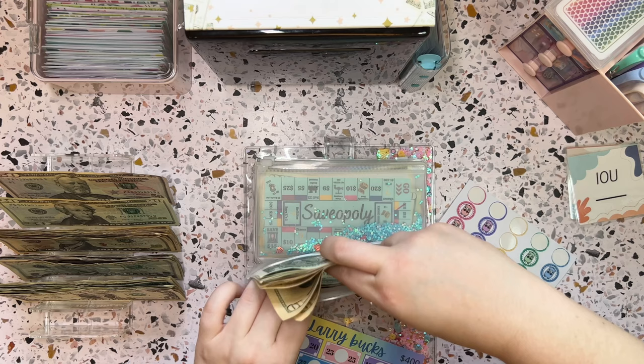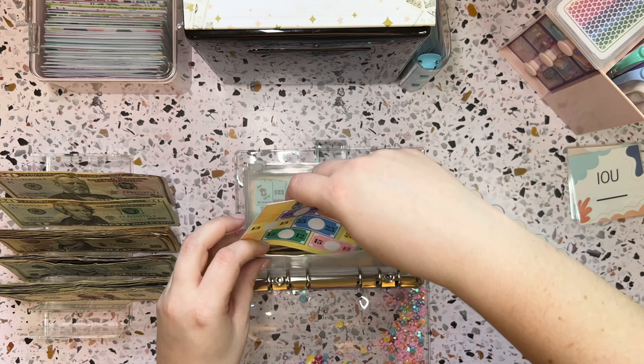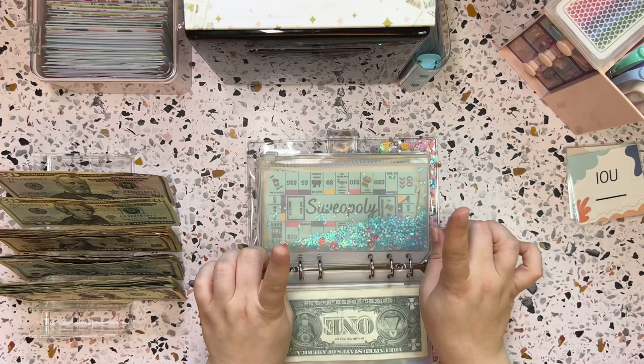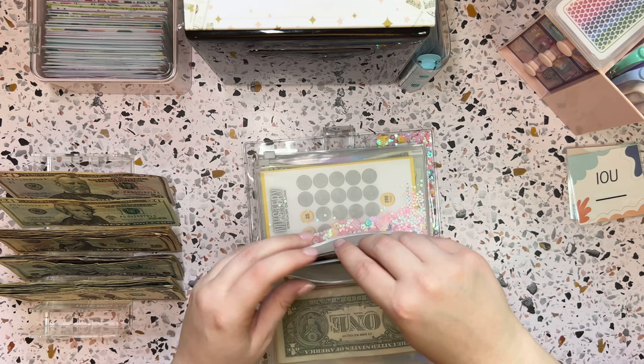Okay. Like I was saying, if I want to get closer to 400, I've got to start putting some money into these, and we've got it. So might as well. All right, so that's Larry Bucks done. Next is Saveopoly. Oh, I could have spent all that money on Saveopoly, guys. I got too excited with Larry and the cute stickers. All right, let's do Saveopoly.